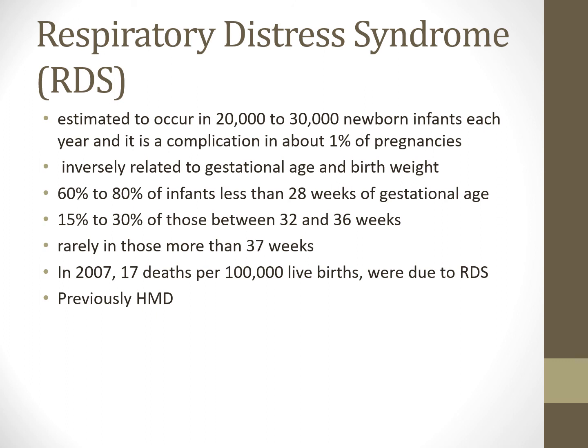It's pretty rare in kids older than 37 weeks of gestation. It still can happen with meconium aspiration, pulmonary edema, things like that. Ventilator-induced lung injury can still happen, but it is a lot less likely to happen from surfactant deficiency overall.